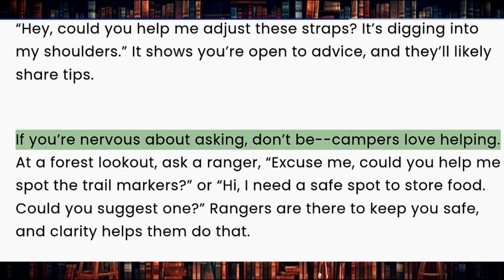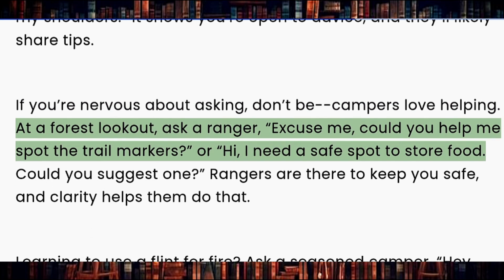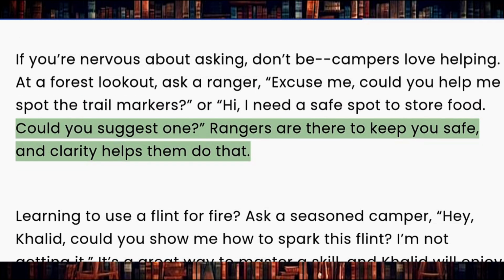If you're nervous about asking, don't be. Campers love helping. At a forest lookout, ask a ranger, "Excuse me, could you help me spot the trail markers?" Or, "Hi, I need a safe spot to store food. Could you suggest one?" Rangers are there to keep you safe, and clarity helps them do that.